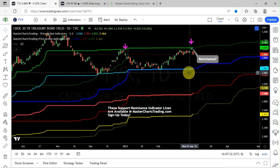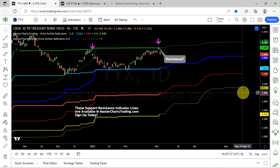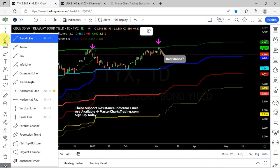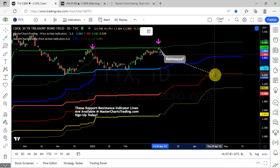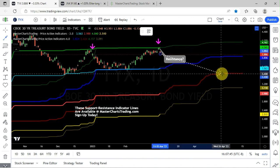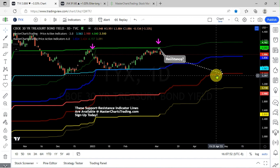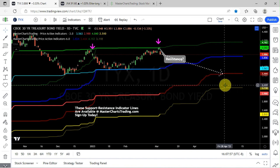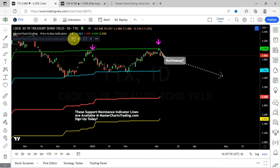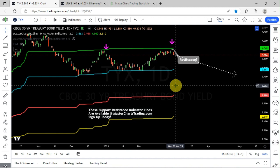We can also project the indicators into the future. Notice that the lines are getting closer together. So it would be easier for this security to get to the bearish levels. And there they are. The bearish levels are around 3.44%. At that point, we will flip into thinking that the interest rates will actually continue lower despite all of the Federal Reserve talk.